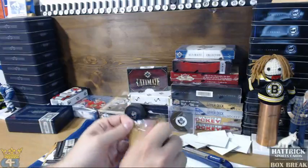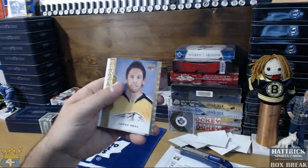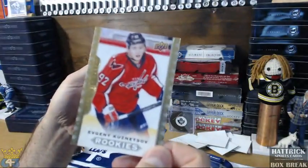And the last pack is Kuznetsov rookie going to Shane. You know Shane?